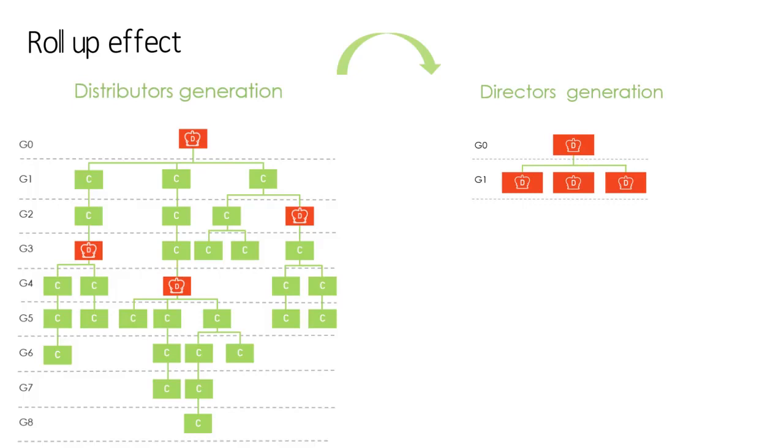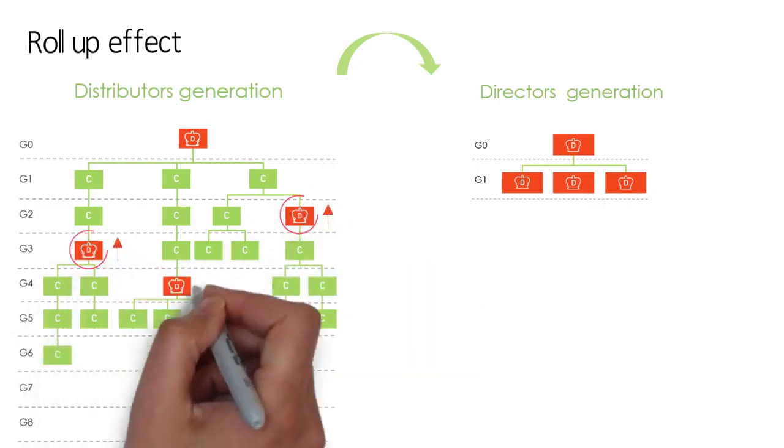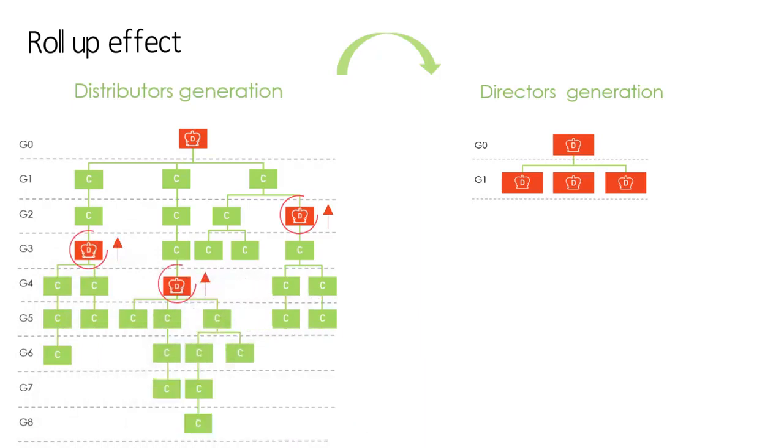How does it work? Let's look at an example. You have 32 distributors in 8 levels. Only 3 of them qualify for the director rank. In this example, those directors are in levels 2, 3, and 4. Without the roll-up, you would be compensated on their actual level, and that would be 8% from the second level, 5% from the third level, and nothing for the fourth level. However, with the roll-up, all unqualified distributors get bundled with their higher-up director, and the qualified directors all get brought up to your first level. So you would be compensated 10% for their volumes. The roll-up effect brings up 8 levels into 1.